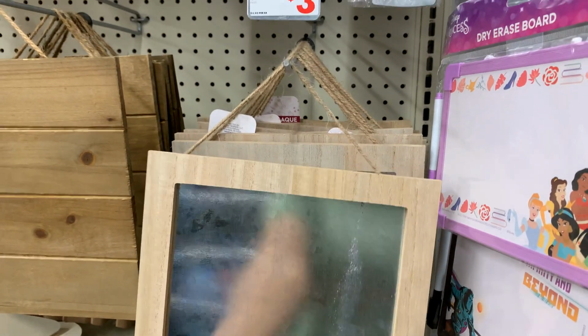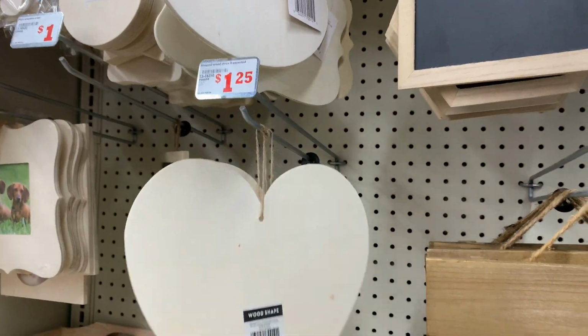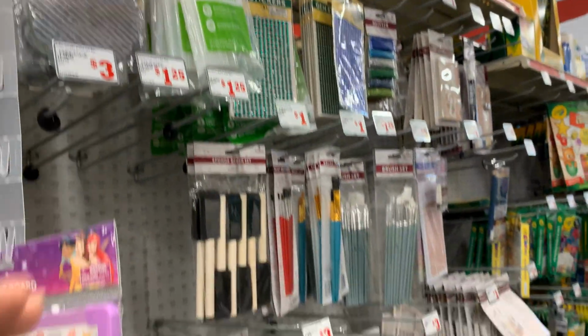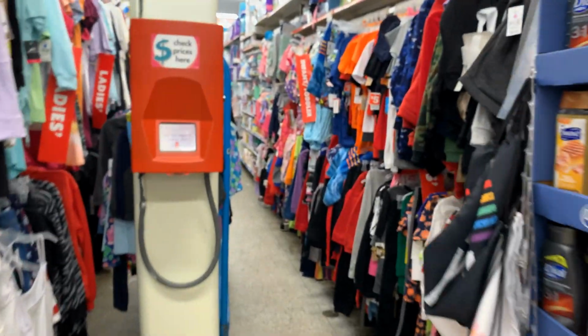So they had this little metal sign right here I thought was cute. So you can see $3 options, which of course they don't have at the regular Dollar Tree. There's just the things that go up to $1.25. So yeah, they had a few good options in, and then some things that you'll be able to find at Dollar Tree. So just always check out the crafting section at Family Dollar.